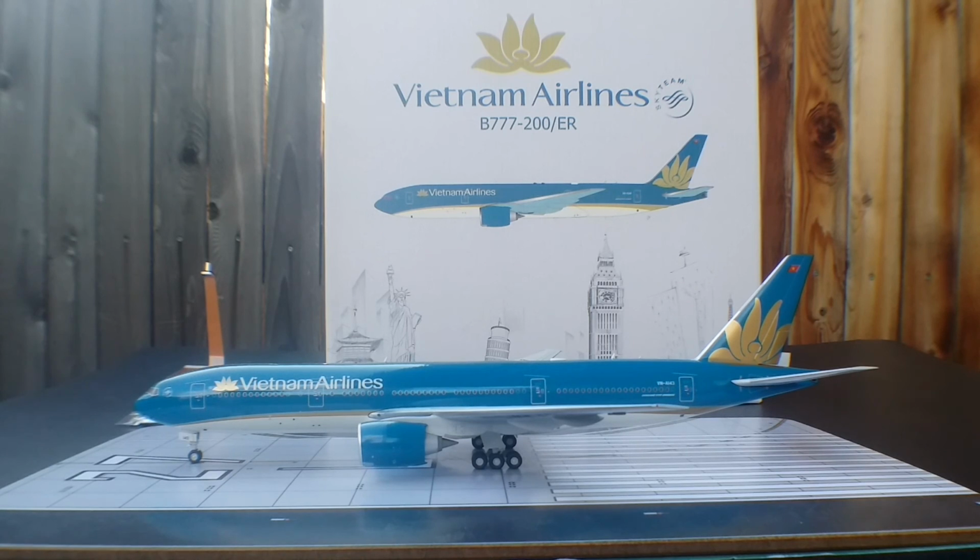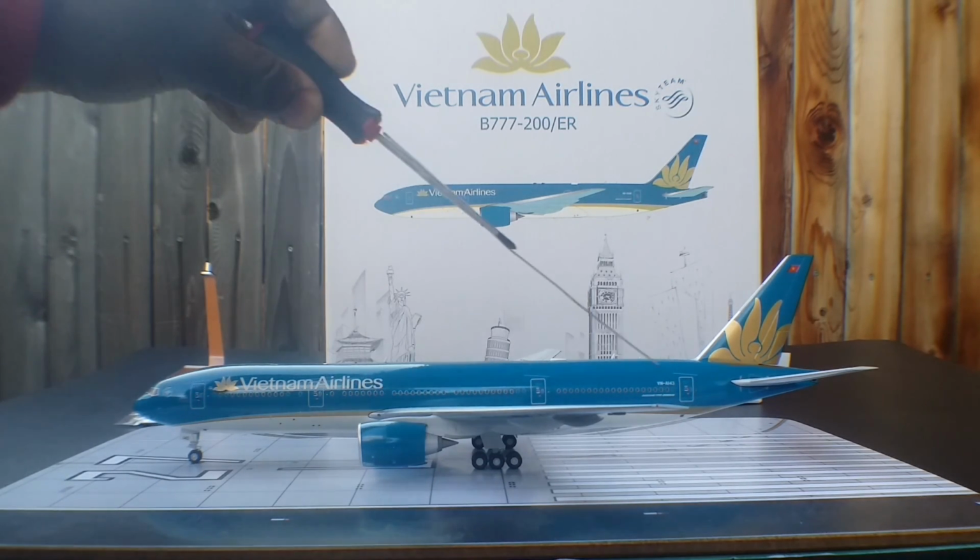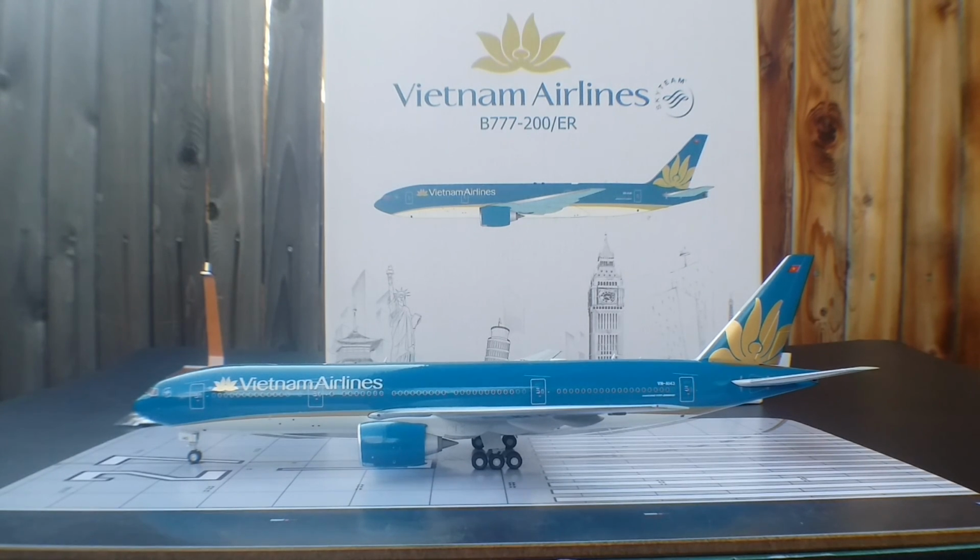Now the seating configuration. Vietnam Airlines has two cabin configured layout versions of their 777-200ER. Let's start with version 1, the domestic version. It seats 325 seats. From rows 1 to 5, you have 35 business class seats. And then from rows 10 all the way to rows 46, you have 290 economy class seats, which brings it up to 325 seats. Then you got the version 2, which this aircraft is.